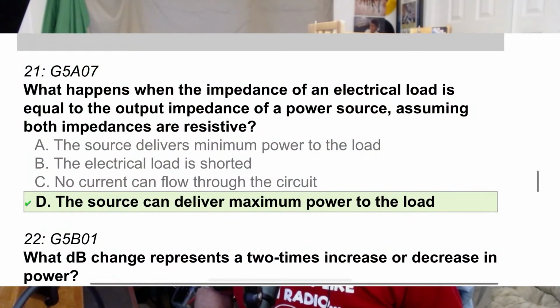Next question. General. What happens when the impedance of an electrical load is equal to the output impedance of a power source, assuming both impedances are resistive? Real good example. When your antenna is matched 1-to-1, your radio's happy. It can deliver all the watts from the transmitter to your antenna. Your antenna is at this point what's called resonant, means it's tuned to the output impedance of your transmitter.